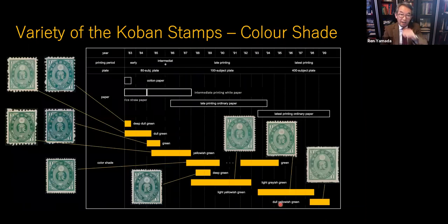This slide shows an example of color shade variety of Issen green, Wansen green UPU Koban. This table is a summary of variety of UPU Koban. I'm sorry for the small font. So this is the printing period, plate, papers, and color shade. And as shown here, there are many color shades for this stamp.